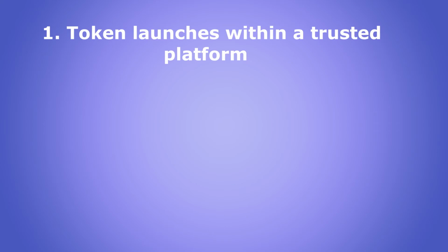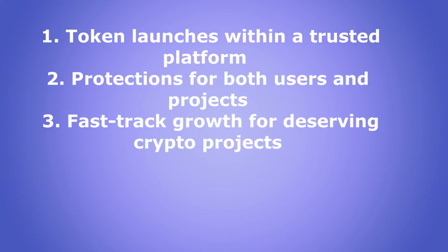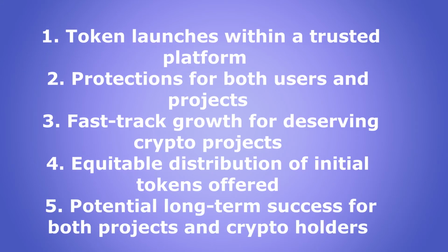Just some of the benefits of using Binance Launchpad are as follows. Having the benefits of launching tokens within a trusted platform, protections for both users and projects alike, fast-track growth for deserving crypto projects, equitable distribution of initial tokens offered, and the potential long-term success for both projects and crypto holders.